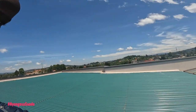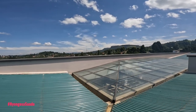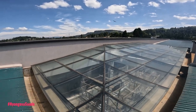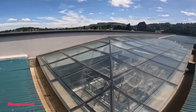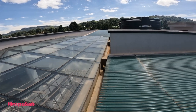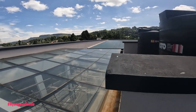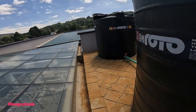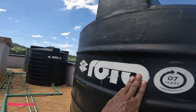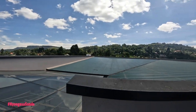And it's a very massive building. This building is very, very big. So we did this. You can see, this is a glass roof. Yes, guys. It's a laminate glass, and this is the storage tank area. So the tanks, you can see rotor tank. This is a lift area that will be complete, and this is the other side, guys.